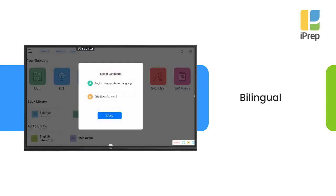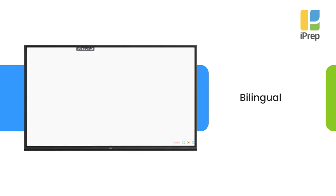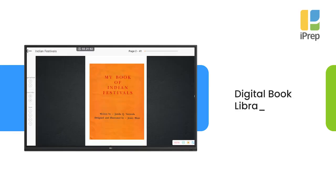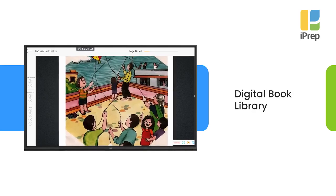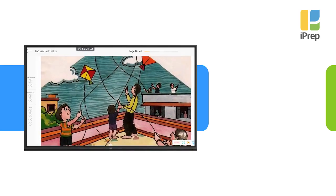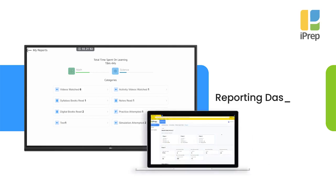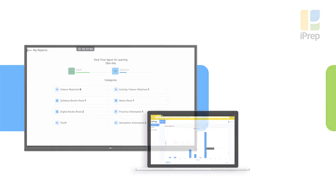iPrep is bilingual and comes with end-to-end transliteration, allowing teachers to teach in their preferred languages. Enjoy a digital book library with stories, poems and more, promoting reading and comprehension skills. iPrep captures all usage reports and syncs them with the online reporting dashboard. It offers detailed monitoring and evaluation at various levels.